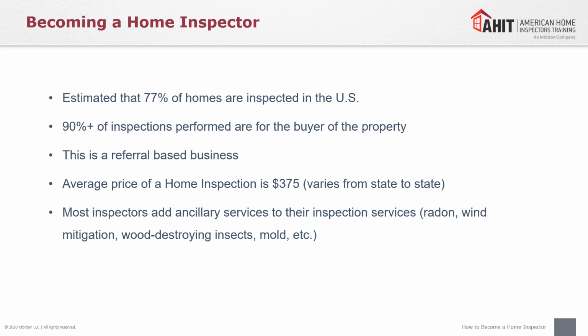So if I'm charging $150 for radon and $150 for the wood destroying insect inspection, that's $300 on top of my $400 average fee for the home inspection. That's a $700 day for me. And if I do 2 of those in a day, obviously you can do the math, that money adds up very quickly. So if you don't do ancillary, somebody else does, that money's going to somebody else.